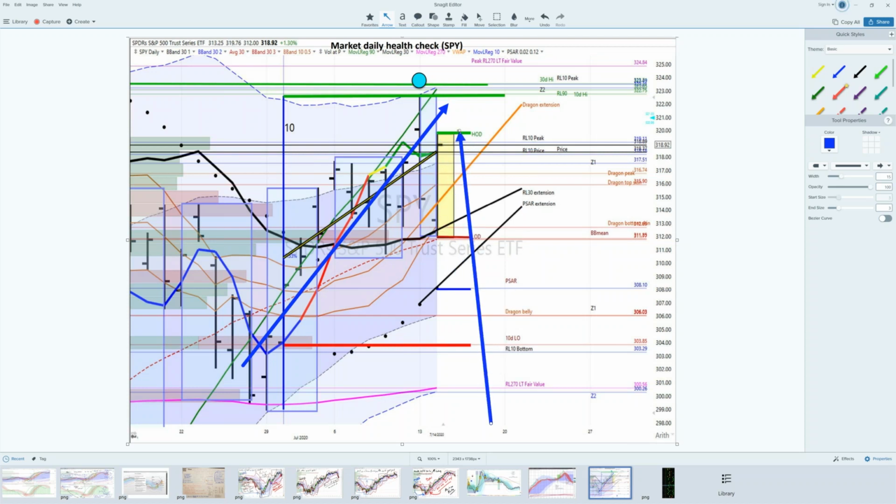and then to go test this cluster up here, the 10-day high, which is at 323, made yesterday, and then the RL90 and the Z2 price levels, 323 and a quarter. And then the 30-day high and the previous RL10 peak at 323.50. And then from there, it's all free and clear to the peak RL270 long-term fair value at 324.84. So that really is in striking range right now, based on that strong recovery.